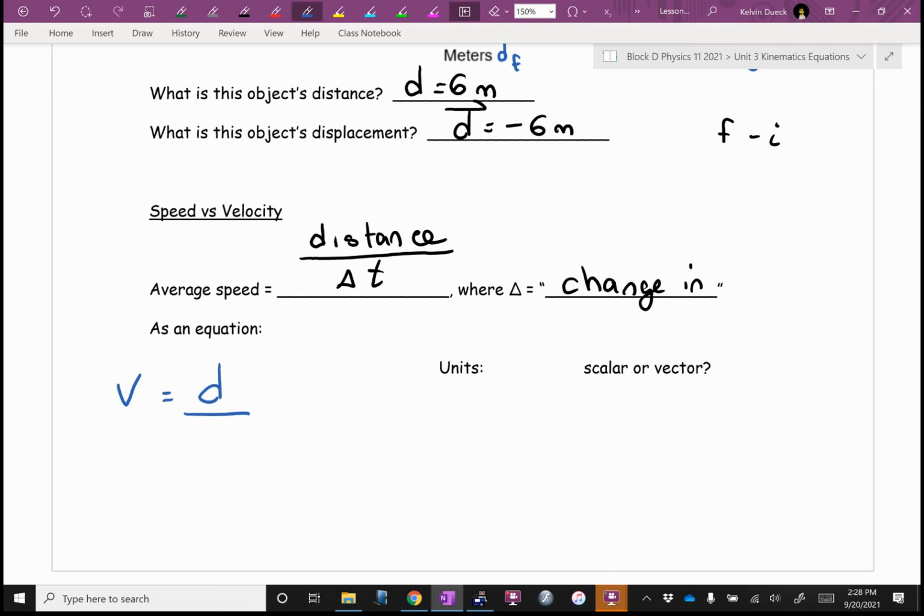Change in anything is final minus initial. Technically, Liza, I should go t final, don't write this down, minus t initial. But time is unique. It shows up everywhere in physics. And by definition, it's always a change in. There's no way to measure time without starting a stopwatch and stopping a stopwatch. And your stopwatch goes final time minus initial time for you. So we get sloppy. Even though time is always a delta, we just forget writing the triangle or the final minus initial in front of it. We just kind of do that.